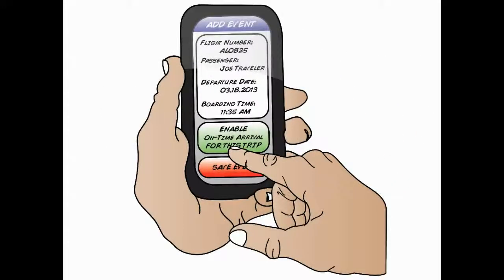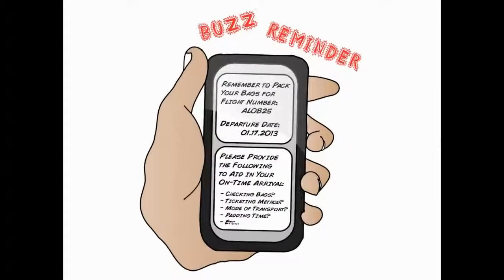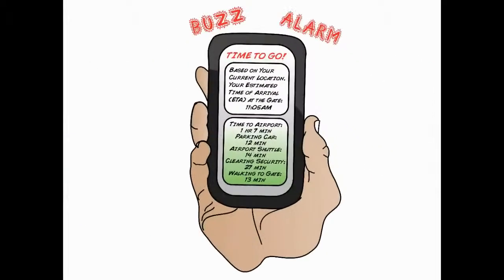With the on-time arrival app installed on your phone, all you have to do is enable on-time arrival for that trip when you save the flight details to your phone's calendar. 2 days before the flight, you'll be reminded of the flight and asked for a few more details, such as your mode of transport to the airport and if you're checking any bags. On the day of the flight, your phone will tell you when it's time to go, all things accounted for. It's that simple and seamless from the user's perspective.